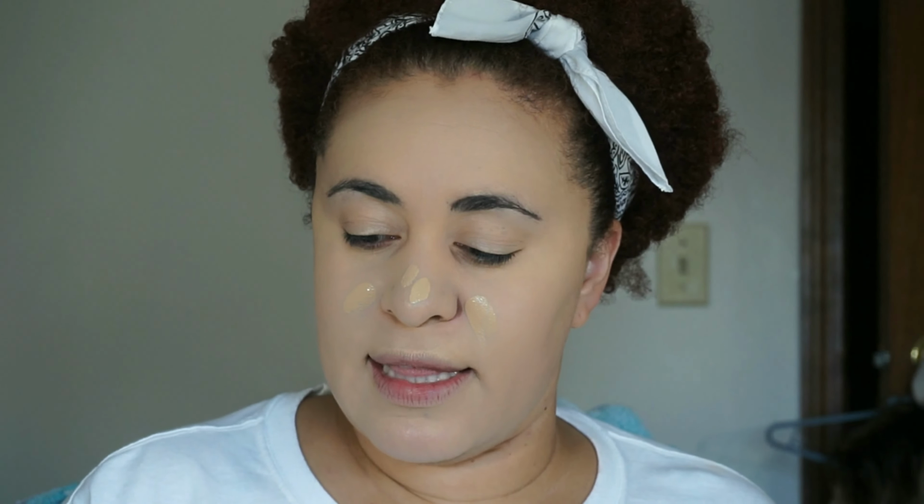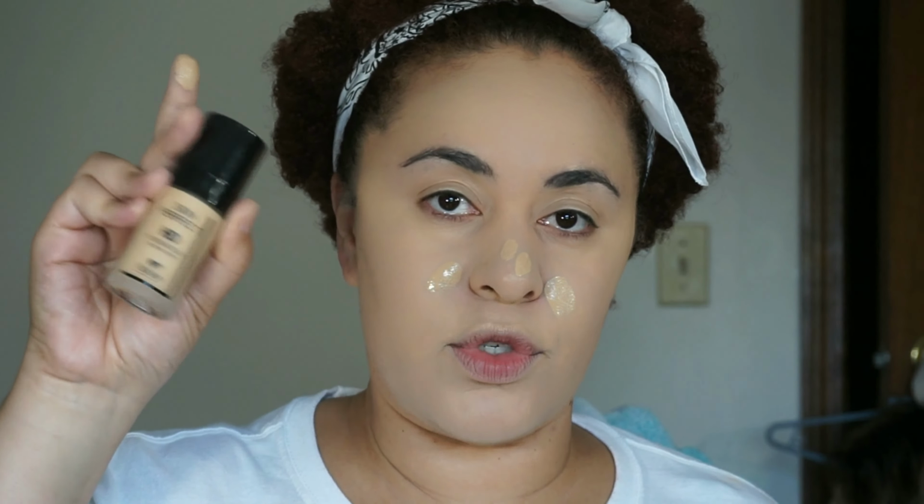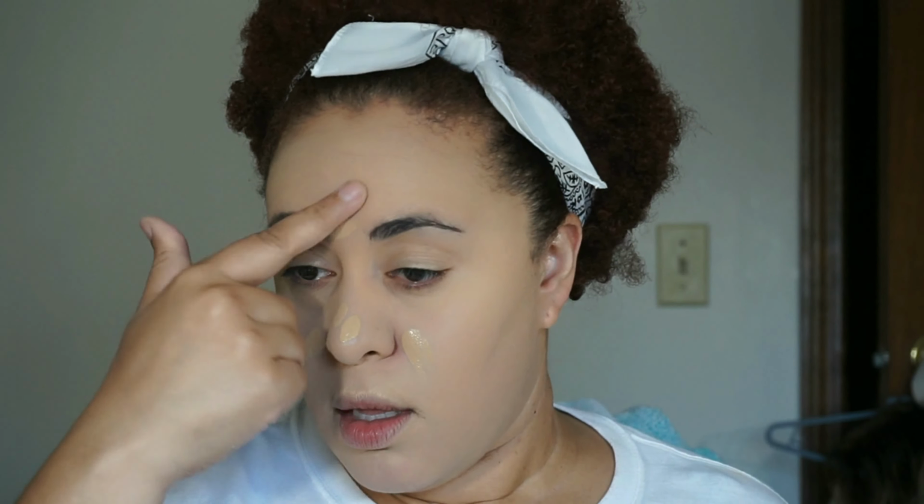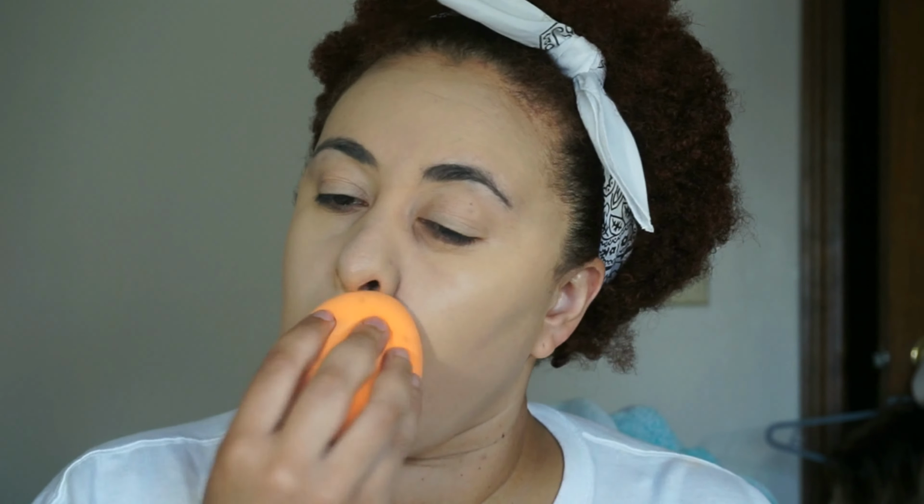Around the center of my face, I'm going to use my Milani Conceal and Perfect foundation, because the center of my face looks so patchy. So like I said, this Kokie foundation, don't try to put powder underneath it. It will not work. Just use your primer by itself, because it is patching up so bad. And my concealer will not help them.